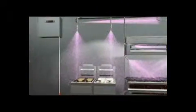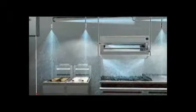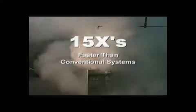Almost immediately, the Piranha system initiates phase two of protection and begins to discharge water, cooling the area and the remaining fuel below the stage at which it can reignite. This takes about 1 minute, approximately 15 times faster than conventional wet chemical systems. At the same time, water reacts with the PRX water-enhanced agent and increases the thickness of the foam blanket for added protection against fire reflash.